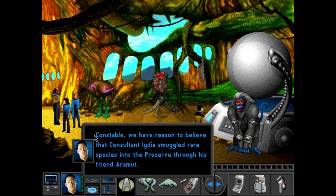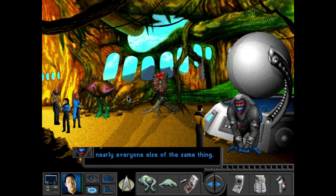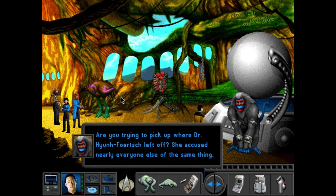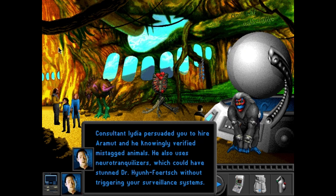Constable, we have reason to believe that Consultant Idia smuggled rare species into the preserve through his friend Aramut. Are you trying to pick up where Dr. Humforsch left off? She accused nearly everyone else of the same thing. Consultant Idia persuaded you to hire Aramut, and he knowingly verified mistagged animals. He also uses neurotranquilizers, which could have stunned Dr. Humforsch without triggering your surveillance systems.